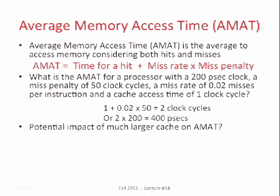So in this question, if you miss, then the instruction will take 51 clock cycles to actually finish? Oh, okay, yes. So in this example, a miss costs 51 clock cycles, a hit costs 1 clock cycle. Absolutely. Okay, great.